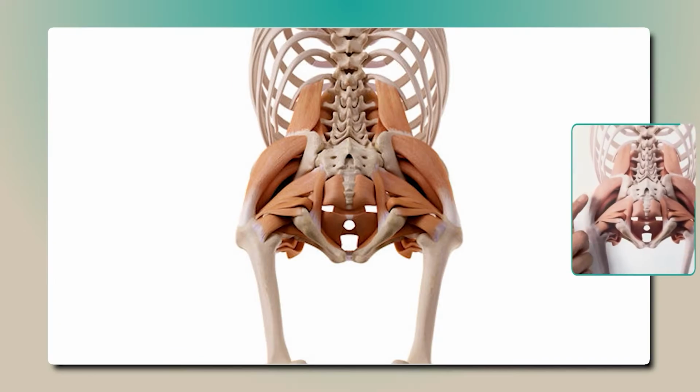Now, usually the ITB is something that a lot of people think of. They think, hey, it's probably tight. It could be one of the reasons why. But what we typically see is it's not always the ITB that is the culprit of this problem. Usually what ends up happening is it's actually one of these muscles in the back.